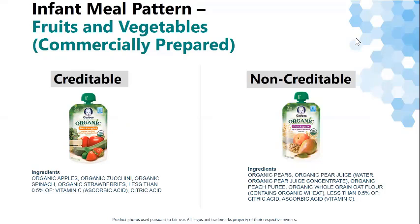So pouches are really popular, and pouches can be creditable or non-creditable. You do the same thing. Make sure you're reading the ingredient list. The one on the left has organic apples, organic zucchini, organic spinach, organic strawberries, and vitamin C. So yes, that one is creditable.